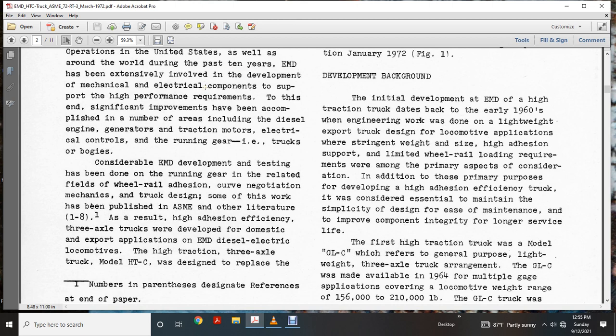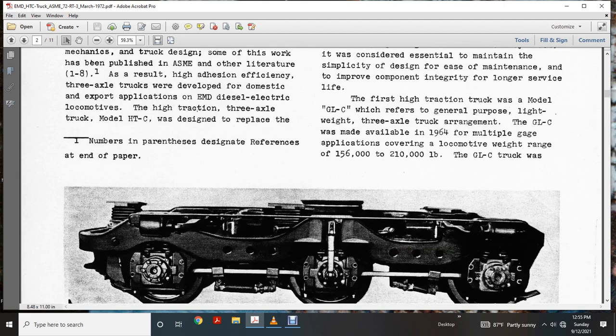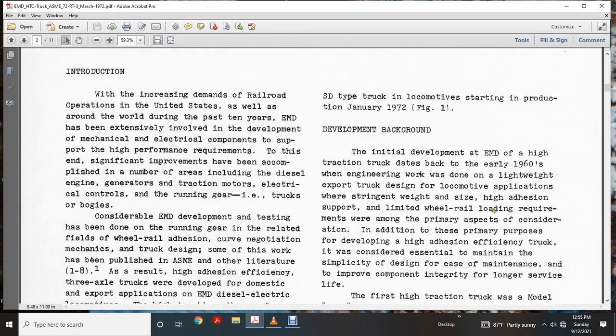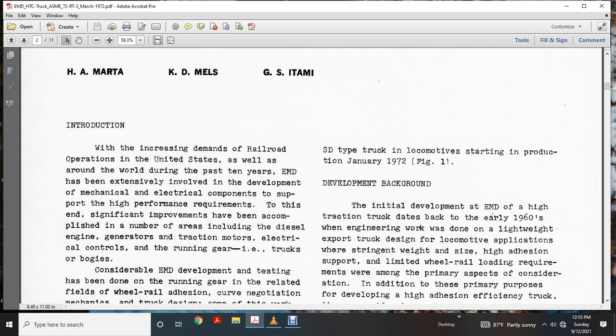Some of the work has been published by ASME and in other literature. As a result of the adhesion efficiency work, 3-axle trucks were developed for domestic and export applications. The Electro-Motive Division diesel electric locomotives with a high traction 3-axle truck, model HTC, was designed to replace the earlier type, footnote: numbers in parentheses designate references at the end of the paper. The new type of locomotive starts production in January 1972.